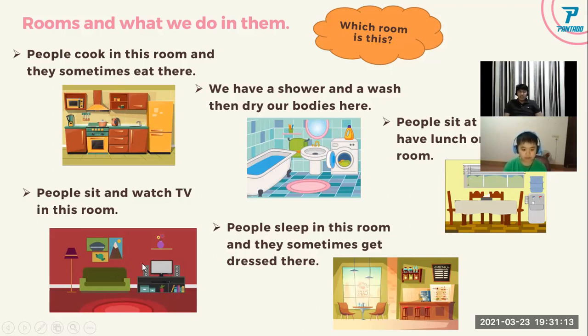What else can we see in your living room? What else do you have? A table. Of course, you have another table, right? So good. And your table is usually a low table? Yes. Okay, short table. I see, good job.